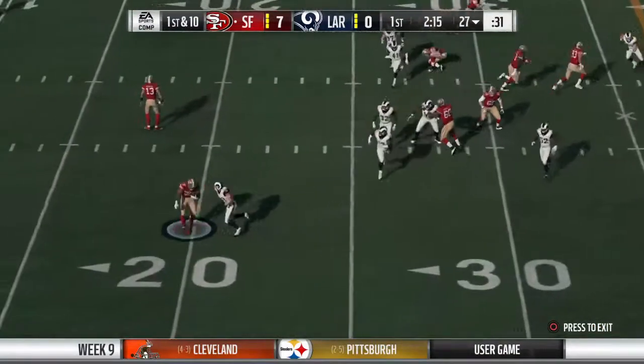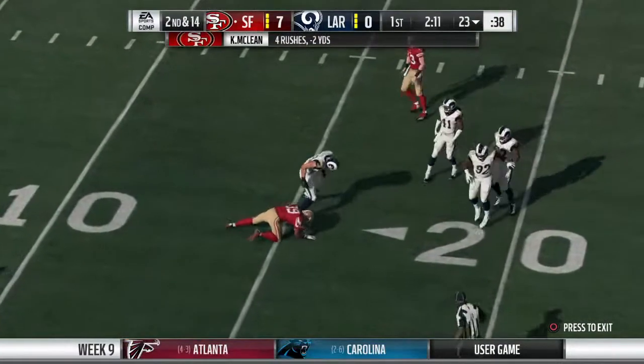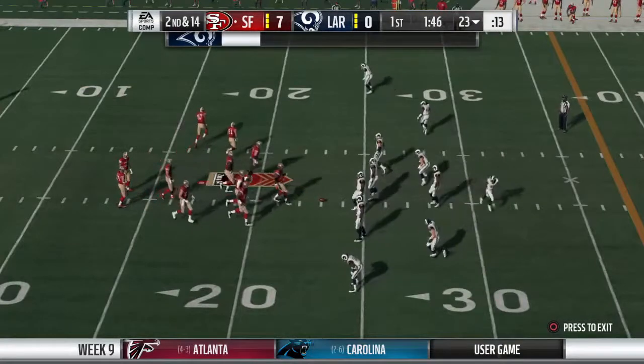Now they try the right side here. And he will lose yardage here back at the 23-yard line. That's going to go as a loss of 4, and it'll be second down.